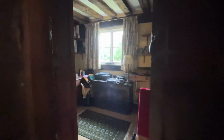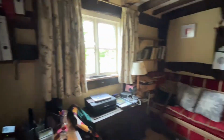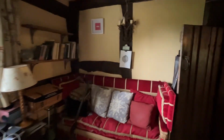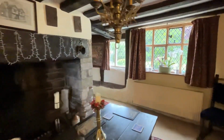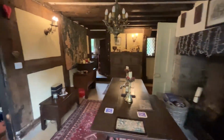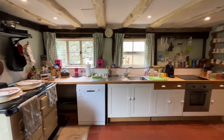Then you do have access into what is currently used as a study room. So lots of furniture in here, but you can see a great space to have as a study because you've got that snug space. That was the archway that led back through into the main lounge. Well positioned dining room because it's right next to the kitchen, so you've got good sized kitchen in here.